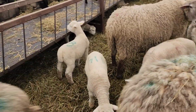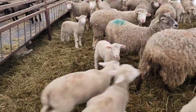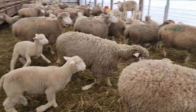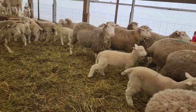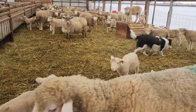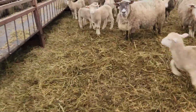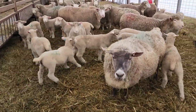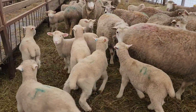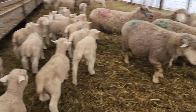Okay, let's go. Come on, you guys. This time I'm walking ahead of the bale so he can roll it out without them getting in the way. Come on, you guys. Move out of the way. Coming through, buddies. Make way, make way. Come on, Bell.